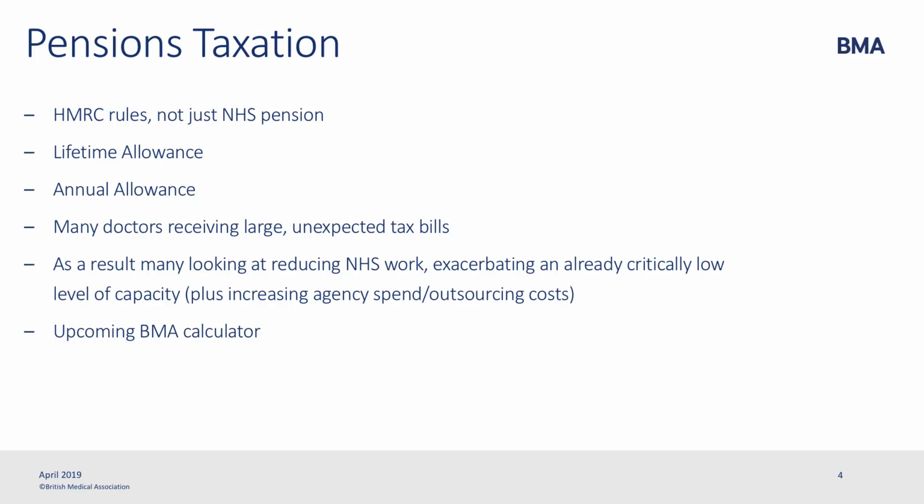Pensions taxation is the single biggest issue affecting consultants and GPs at present, and indeed the BMA Pensions Department has seen a doubling of inquiries over the last few months. We're working on a calculator to help estimate your liabilities. However, in this presentation, the focus is on understanding the underlying basis of the calculations.